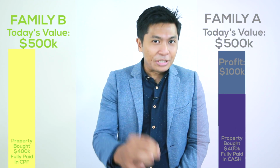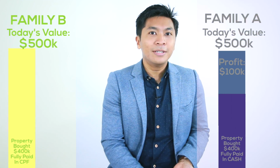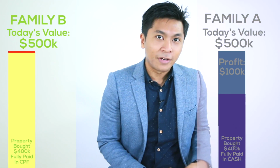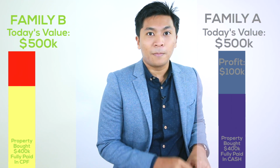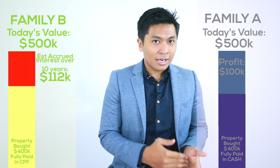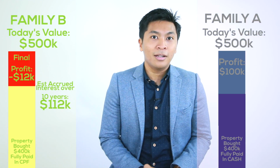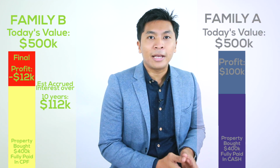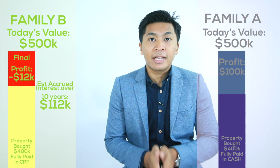Now, here's where it gets a little bit interesting. Because family B has fully paid their house using their CPF from day one, 10 years later, instead of seeing $100,000 cash profits, this $100,000 profit has to go into their CPF accounts because their accrued interest has been running for the past 10 years. So on top of losing this $100,000 from their profits, they would have to fork out an approximate $10,000 to $12,000 from their cash and pay back into their own CPF accounts. So what happened to family B's $100,000 cash profits? And on top of that, why did they need to pay around $10,000 to $12,000 worth of cash back into their CPF accounts?